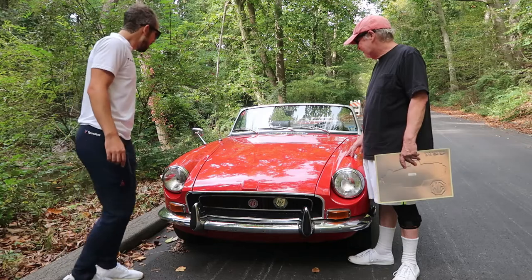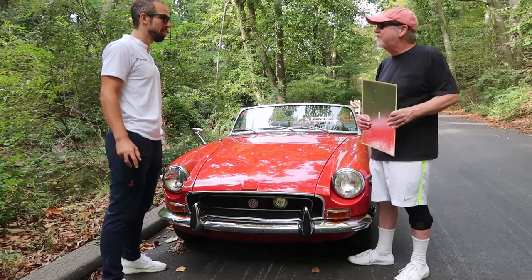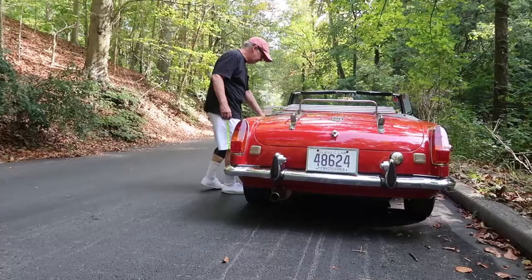Beautiful. Why don't we get in the car and maybe take it for a little rip and see what she can do. Okay. All right, let's do it.